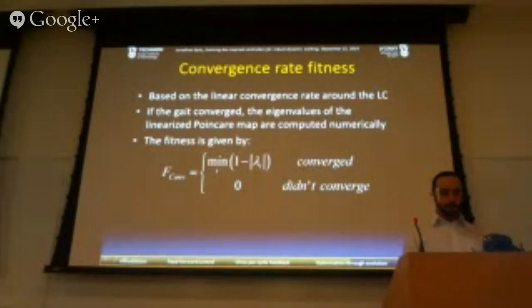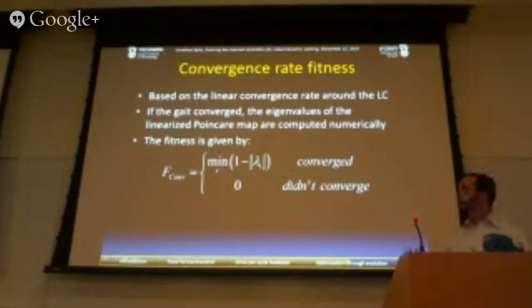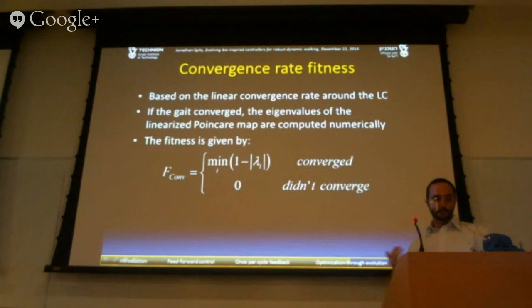Then we have the convergence rate fitness, which is based on the linear convergence rate. This means the eigenvalues of the system. If the gait converges, we can numerically calculate the linearized Poincaré map eigenvalues. And we give the fitness by the distance from the largest eigenvalue to the unit circle.